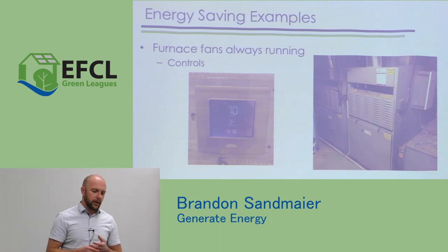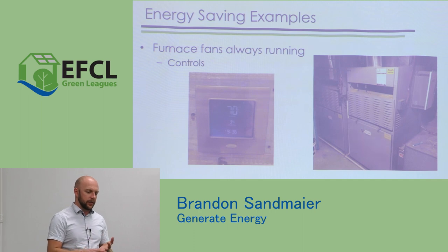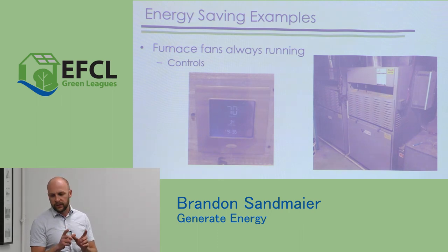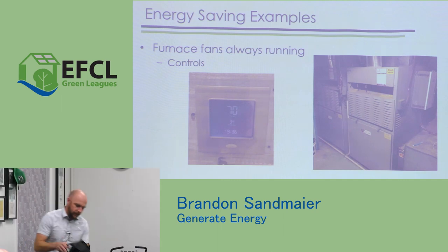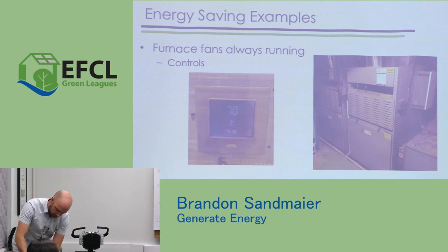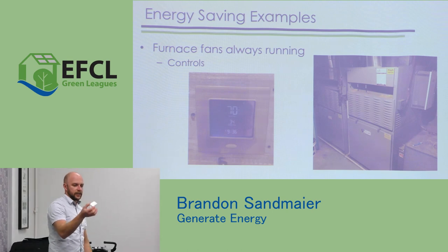So these are large furnaces, air handling units. They have air conditioning built in as well, but this is their thermostat. But we logged them as well. We have little tiny loggers here. I can show because they're kind of fun and neat. And we put them in the furnaces. We don't do this every time, but we do it sporadically if we think there's an opportunity.